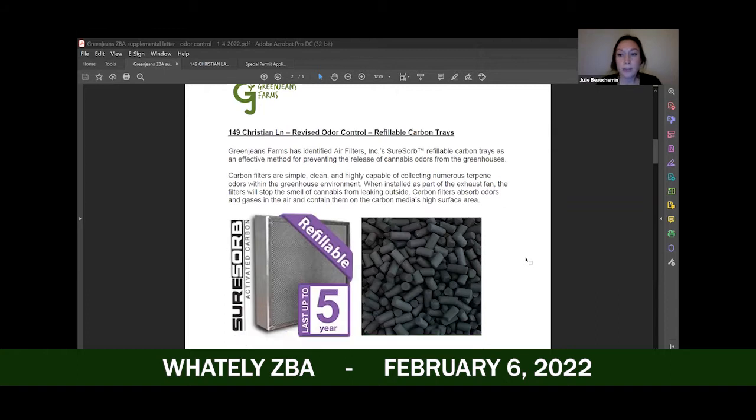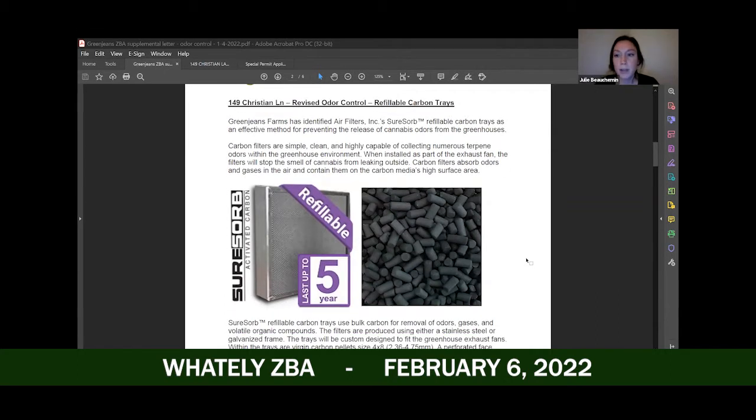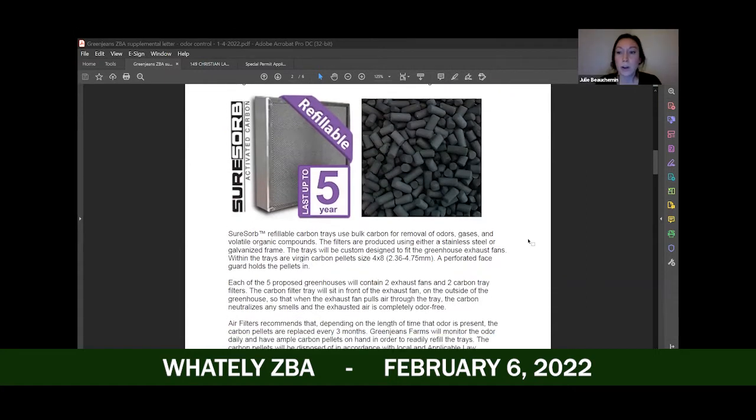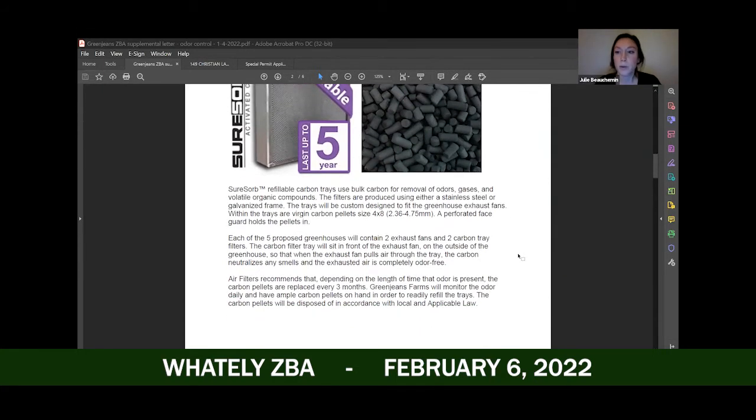It's activated carbon, similar to activated charcoal, so it's very clean. The outside of the tray has a perforated face guard that holds everything in. What I really like about the refillable is that part of our state regulations is that we have to dispose of our plant waste with a one-to-one ratio of organic matter, so we can actually use this towards our waste management plan. I really like it, and I'm hopeful that the board and the abutters will feel more comfortable with this.